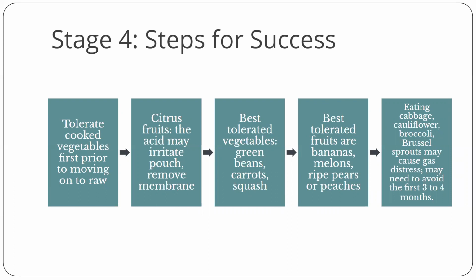Citrus fruits, because skin is hard to digest, like the skin on fruits and vegetables, all skin has to be removed. Even if you peel an orange and then you have that white membrane, all of that has to be removed for the first 3 months. So no skin on fruits and vegetables for 3 months.